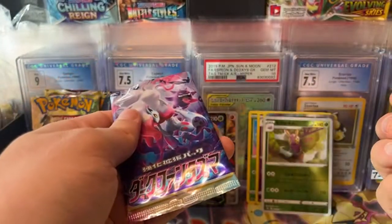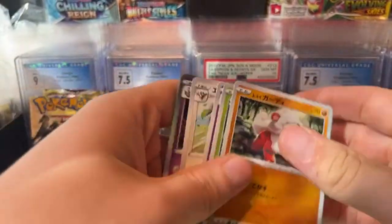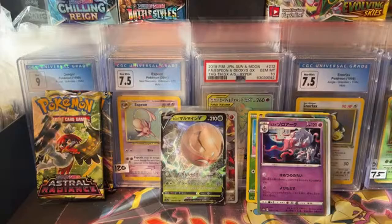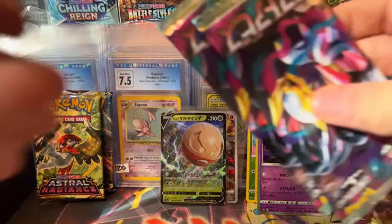Wait, this is Dark Phantasma. Oh, my God. I grabbed another purple-colored set. All right, he can have them. You can have all of them, man. Let's get those Lost Abyss.